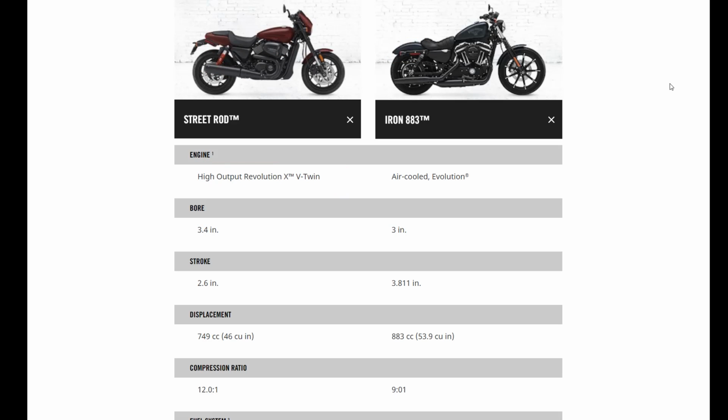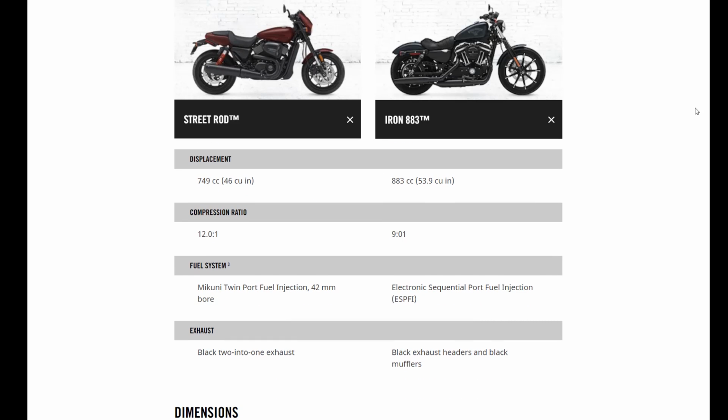The Iron 883 is rubber mounted, and so you're going to have that stereotypical rumbling and real mechanical feel in an Iron 883. You feel like you're really riding an old school motorcycle, whereas the Street Rod is very smooth, very balanced, and it's going to have a very refined feel to it. Some people might say that it feels like the Japanese cruisers, which it's not. This is very much a more refined, American-made bike, which leads me to another point.